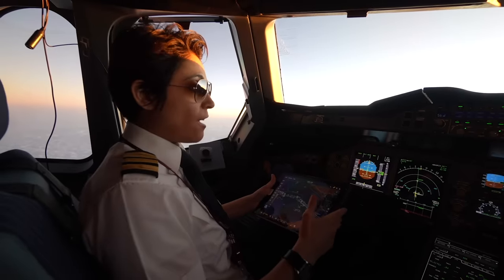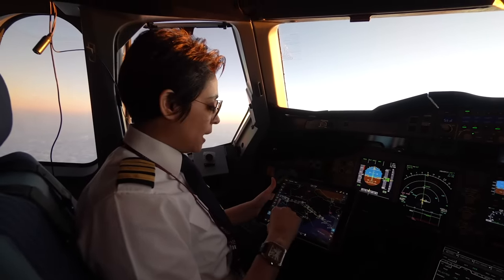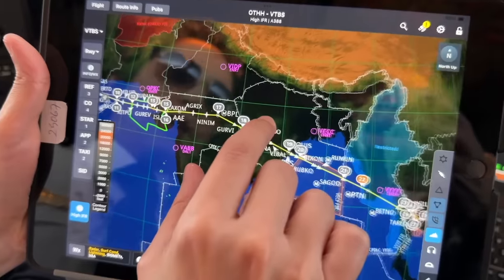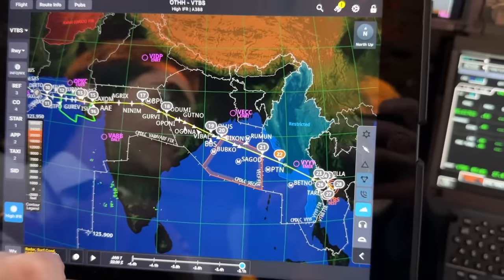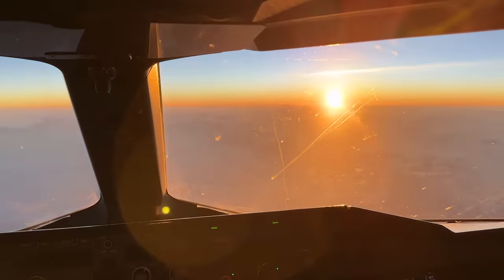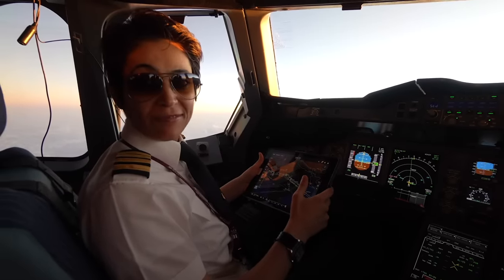At flight level 370. Right now we're over the continent of India and we just passed this waypoint here. We still have another 3 hours for landing in Bangkok. Sunrise just broke. And yeah, that's it.